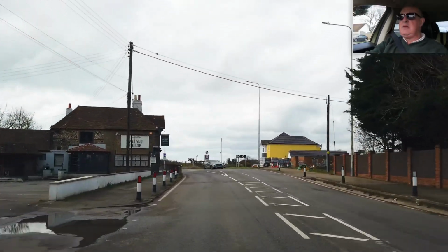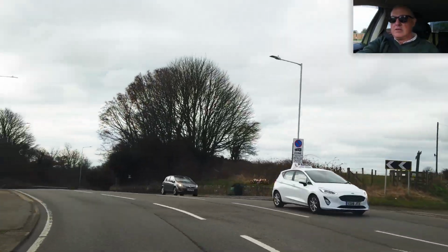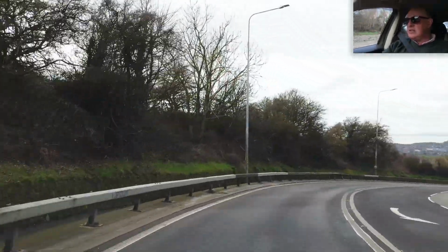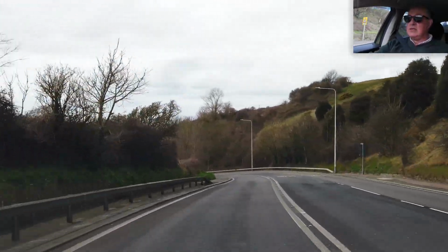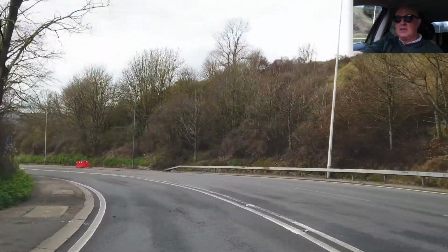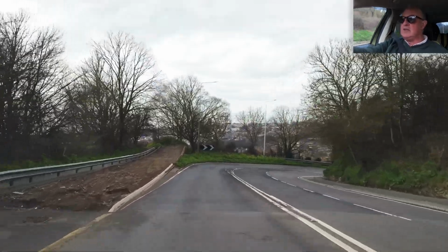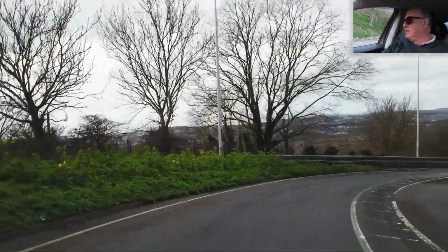14% gradient, keep in low gear. So it's one lane going down and two lanes coming up. And you've got the solid whites separating my lane from the other two lanes. There's Folkestone ahead. Sunny Folkestone. Sea is looking particularly green today.